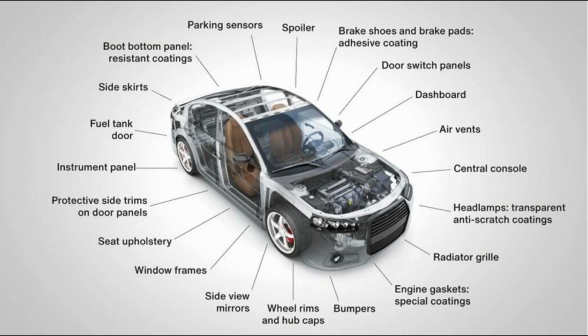Grille lights are often used as additional lighting to provide extra illumination to the front of a vehicle while enhancing its visibility in low light conditions or inclement weather, making it more noticeable to other drivers, pedestrians, and road users. This increased visibility can help improve safety, especially in situations where the vehicle needs to be seen from a distance.